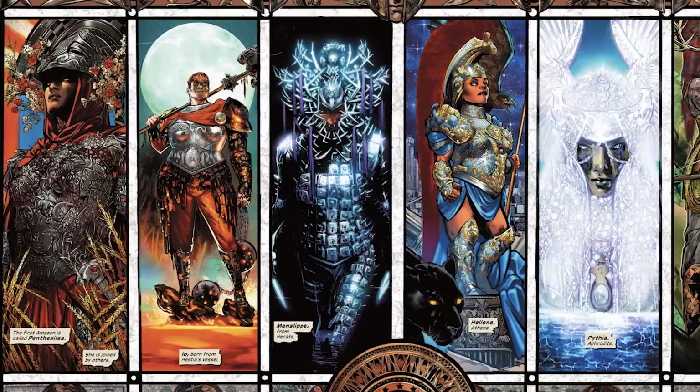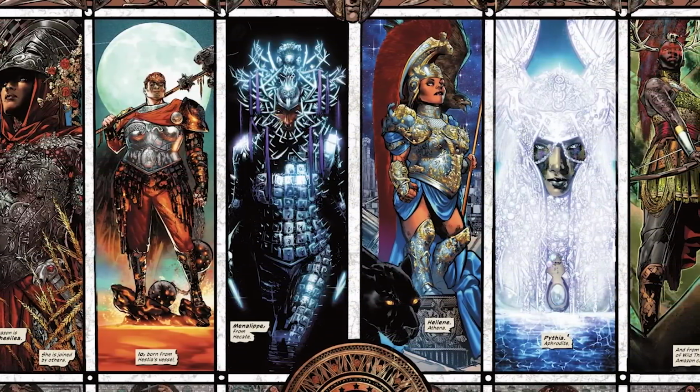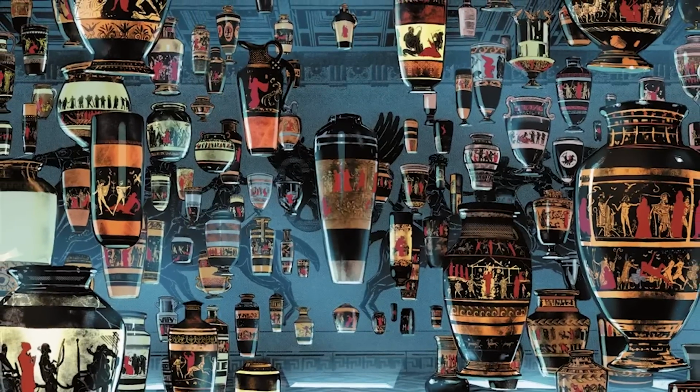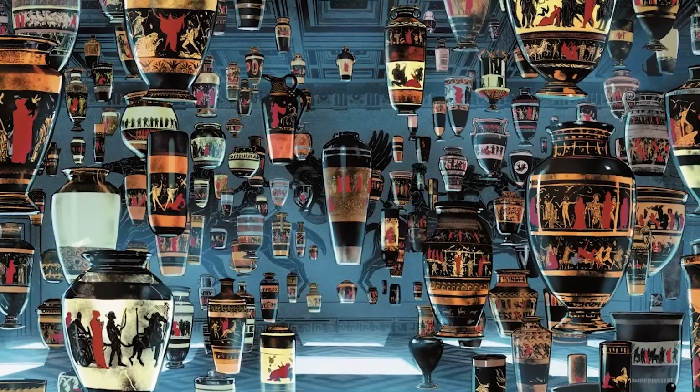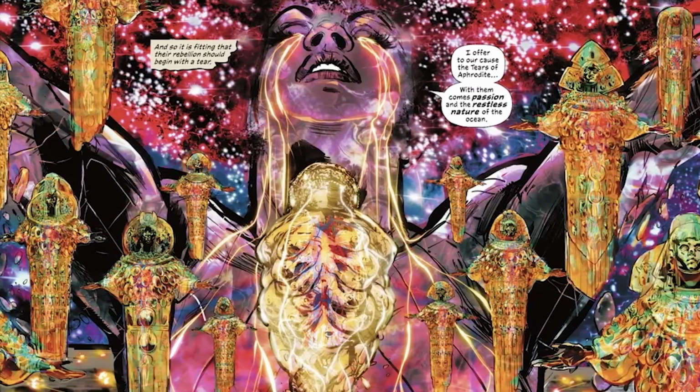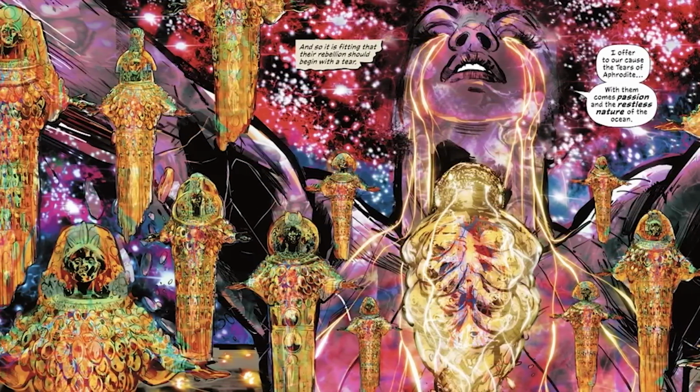Hot damn. I'll come out and say it. I think it's the prettiest interior art on any book I've ever read. This book is gorgeous, at least issue 1 is, because there is a different artist on every single issue. Issue 1 in particular was drawn by Phil Jimenez, and it is something to behold. I've got a few images here we can throw up on screen while we're talking, and you'll see for yourself.